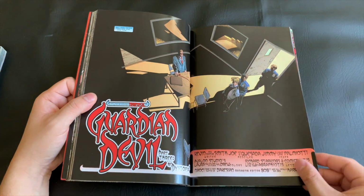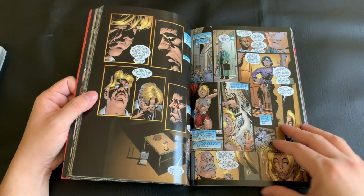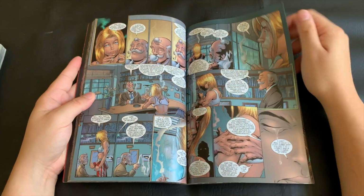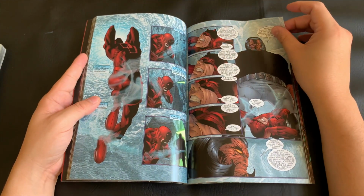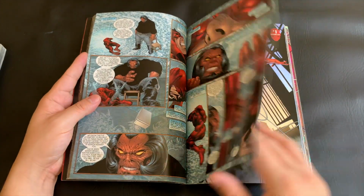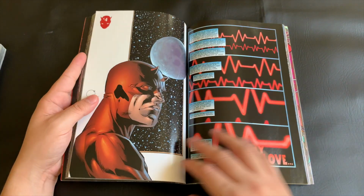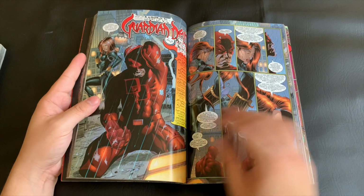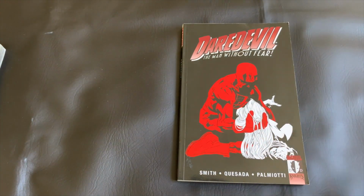Now, this storyline does have some pretty intensive spoilers that I don't want to really ruin for you guys if I can avoid it, so let me see if I can skip around. Anyway, this was not only a great story in its own right that successfully relaunched this character with a #1 issue, but it also paved the way for some incredible storytelling that followed in this volume 2 of Daredevil. Guardian Devil definitely gets my recommendation and is a great place to start reading Daredevil.